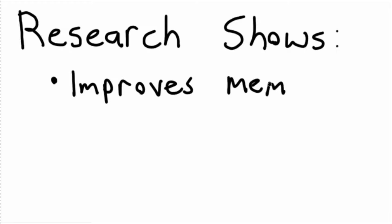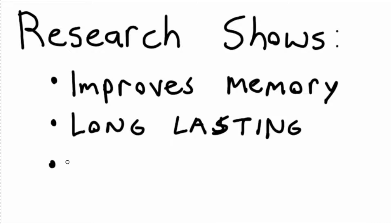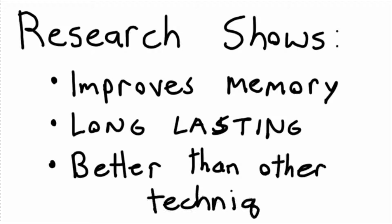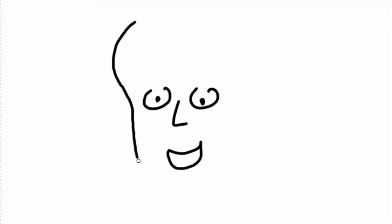Research has also shown that this method can help for remembering things in the long term, not just cramming for tests, and it's also a lot more effective than other methods of memorizing information like repetition, rote learning, and other brute force methods of trying to remember things. Not to mention, it's really fun and creative, so students typically like this method and it helps them learn.